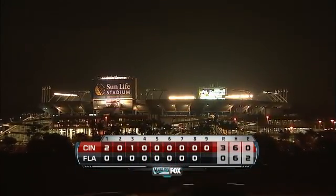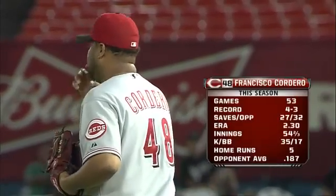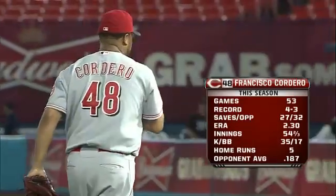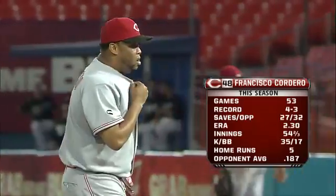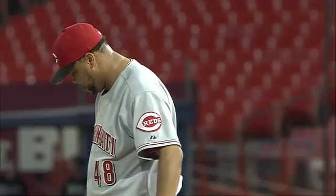Before Irene swings by and dumps a lot of water on South Florida, the Marlins and the Reds playing a doubleheader today. The Fish won the first. They kept this guy in the bullpen. Marlins won 6-5, but Francisco Cordero arrives now and tries to shut the door and finish what Bronson Arroyo started.